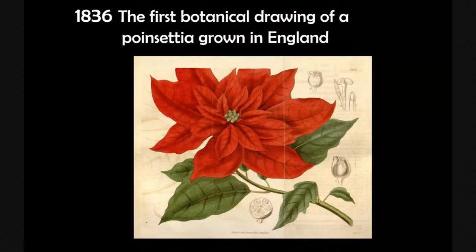So 1828 is when the plant comes to Philadelphia, Bartram's Garden. It kind of exploded in popularity. Plants went to Europe. The first botanical drawing in Europe from these plants that Poinsett collected was in 1836. So you have botanical magazines that would draw these beautiful pictures. What's interesting to me, endlessly fascinating, is you look at that and you say, my gosh, either this artist was very, very creative, or he wasn't actually drawing a picture of a wild poinsettia.